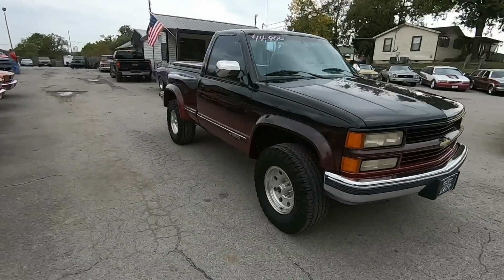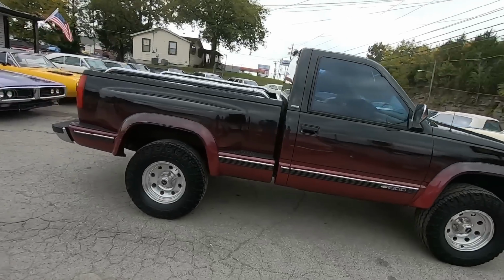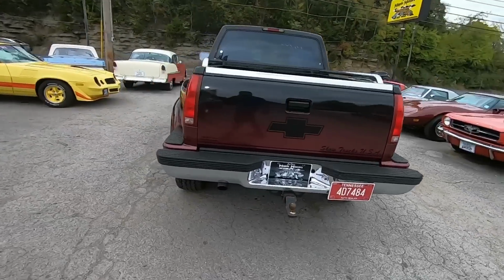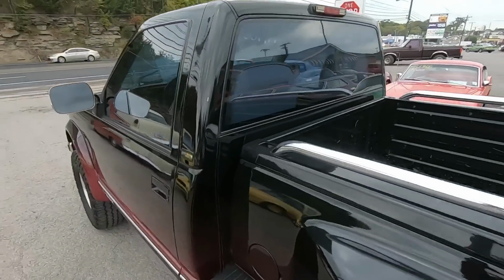What we're going to be doing is a little test drive, taking it down the road, see how it runs and drives, checking everything out, making sure everything works. Got the tow package, dual exhaust. Everything's nice and clean.